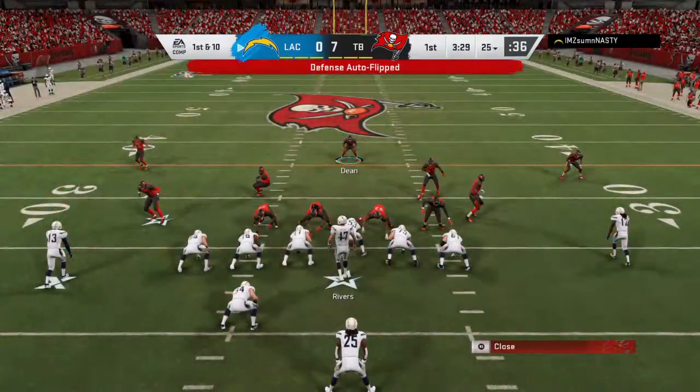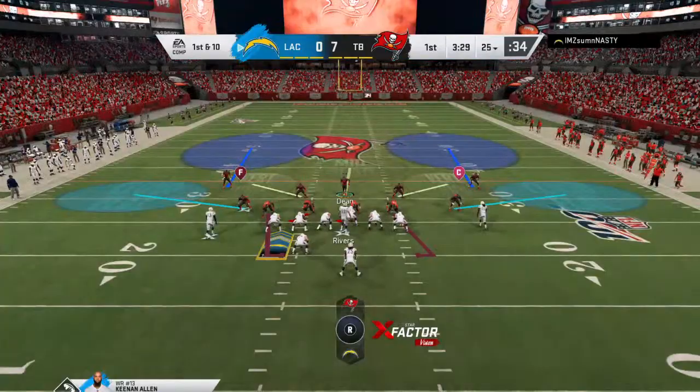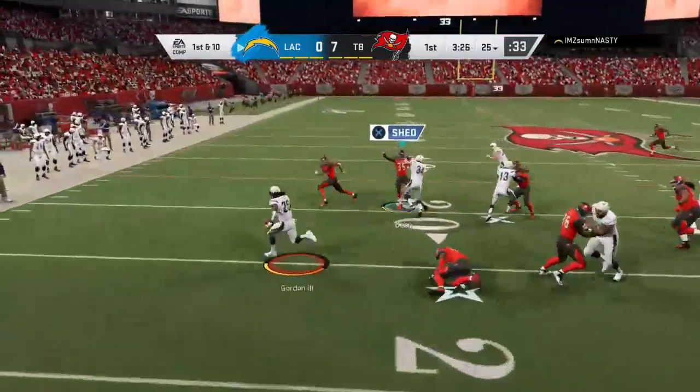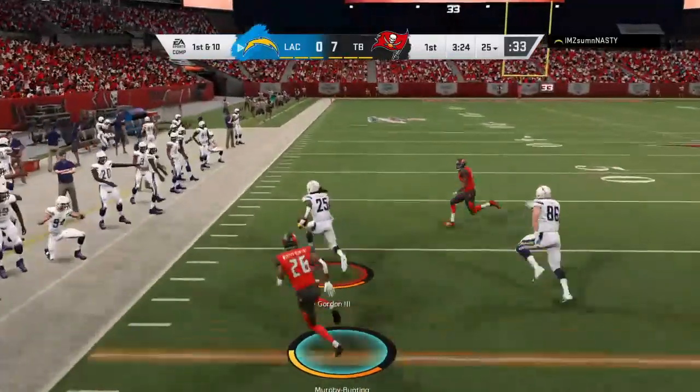The Charger drive about to get going. They had the interception last time. It led to the opening touchdown. So now 7-0 the score as they start 1st and 10.